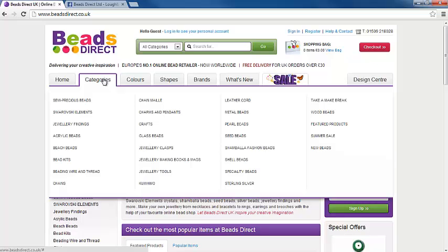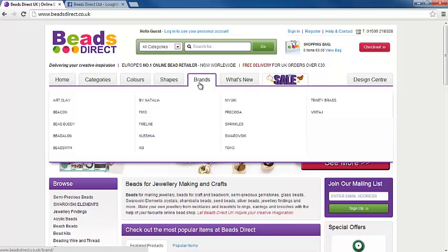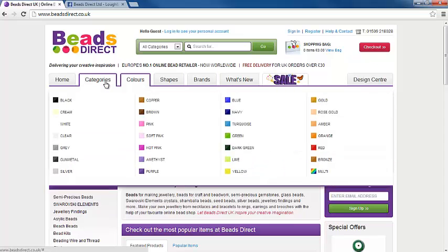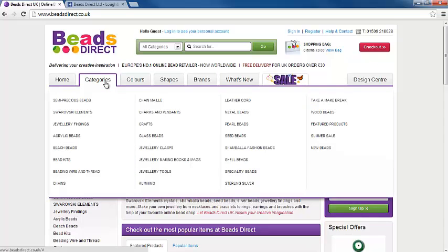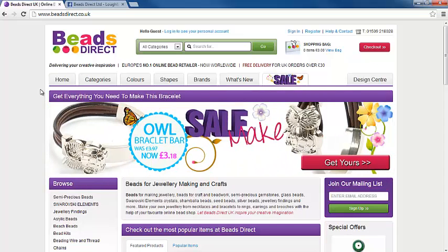potentially either have something which has all categories, all areas, although as we've seen earlier, these are quite different types. I'd be tempted to change this to tools and wires, or tools and findings, or tools and clasps. Then have this is shop by colour, shop by shapes, shop by brands, and then maybe add an additional one which is bead categories. You probably need a better name than that, but to go into the bead categories. So there's quite a lot which I think could be done on that page to make it help get people into the right areas faster, make it a bit easier for people to be navigating through the site.